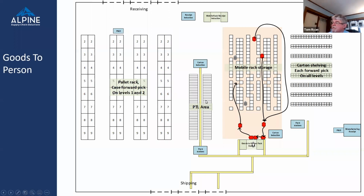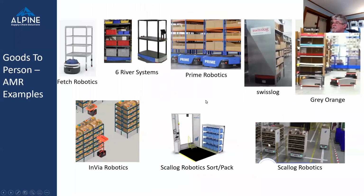Here are some examples of robots that fit this. This is a very early application of AMR, so there is a lot of choice with regard to who the vendors are that can do this kind of work. Essentially, you see the idea of the small AMR coming up underneath and picking up this tote. And in this case, they just kind of drag the tote or the mobile rack around because they've got wheels. This one is carrying it on its back.